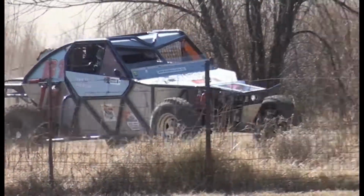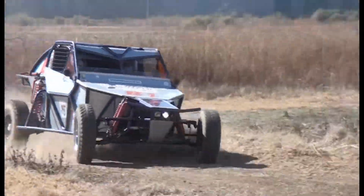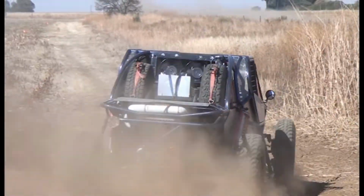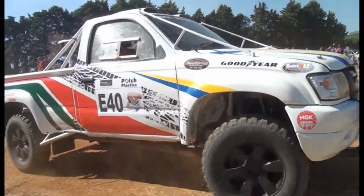The B1, that's going to be doing the chase down. That's Johnny Walker and Johnny Walker Sr. And this is a non-production vehicle. Believe me, that thing has been built from the ground up.